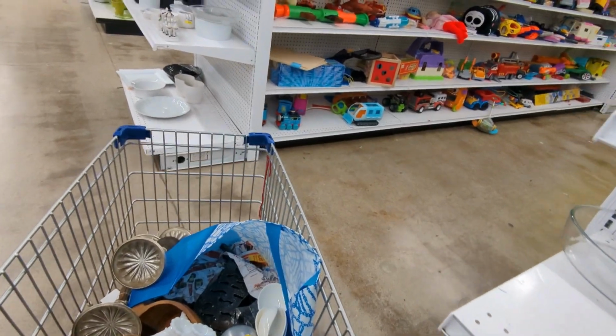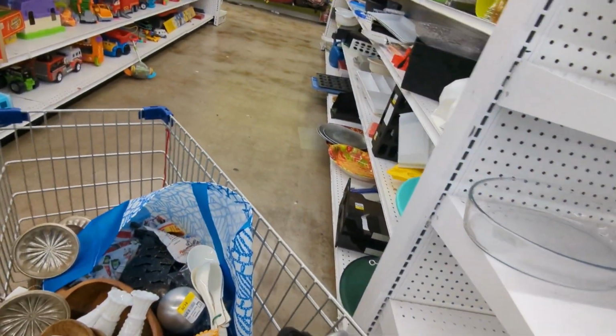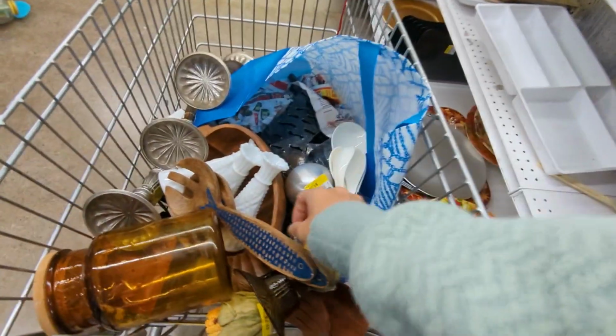And what is it? If you're wondering why I'm turning into this aisle, first of all, my cart is stuck, but secondly, I was trying to find a parking spot for my cart so I could show you guys what I've picked up off camera.